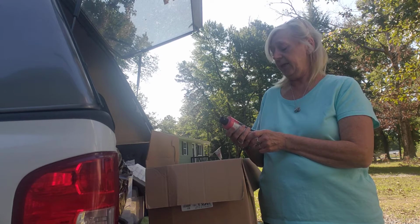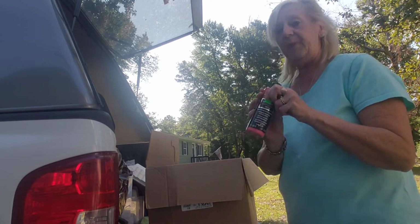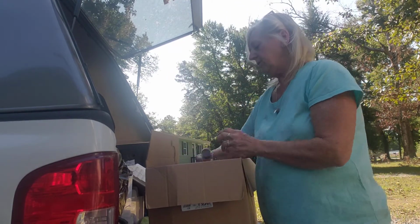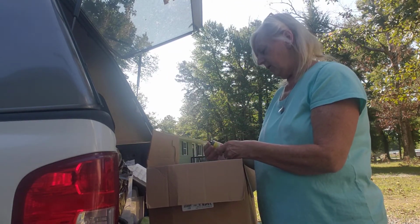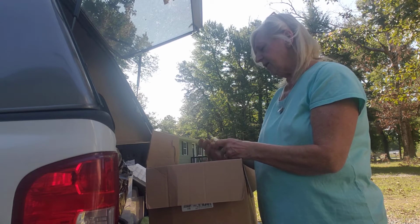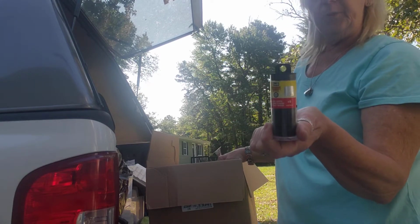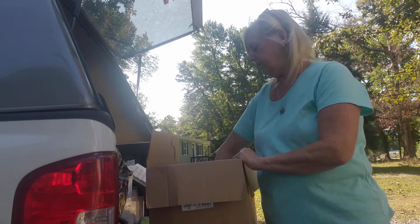A set of, I'm like getting tired. Acrylic paint, that'll go home to my daughter, because any paint I find, especially if they're acrylics, they all go home to her. This is a Pinewood Derby. Oh, it's a set of wheels when you build a Pinewood Derby car. So I'm going to put that in with the kids' stuff.